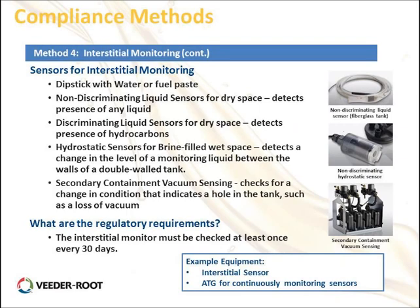Continuing with method 4, interstitial monitoring. Sensors for interstitial monitoring can be multiple things. You can use a dipstick with water or fuel paste to actually monitor the interstitial space. You could use a non-discriminating sensor to detect dry space. You could also use a discriminating sensor to detect the presence of hydrocarbons or fuel in those spaces.